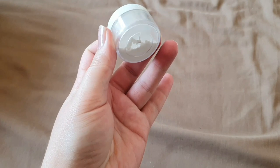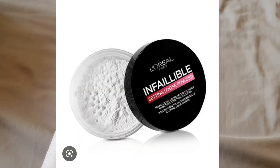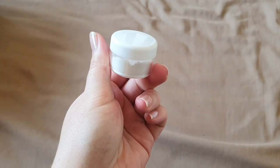Powder to set my face. I decanted a little bit of my L'Oreal translucent powder. I will put an insert here so you can see what that looks like. Just a little travel size, super cute.